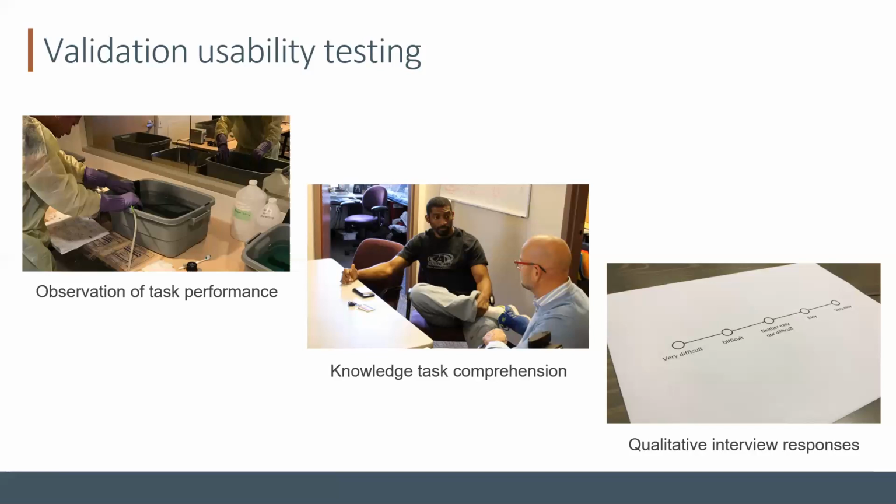And then lastly, we follow up with a qualitative interview where we're asking them how easy the product was, or whether they encountered anything difficult or confusing. Because again, what we're trying to do here is tease out any unobserved issues they may have had. So when observing them use a product, it may have looked very straightforward to us, but in their head, they may have been questioning, should they do this or should they do that?